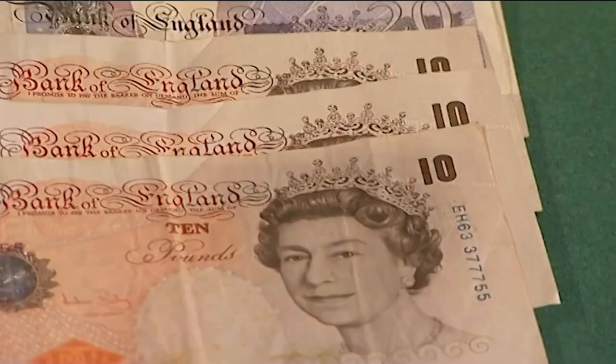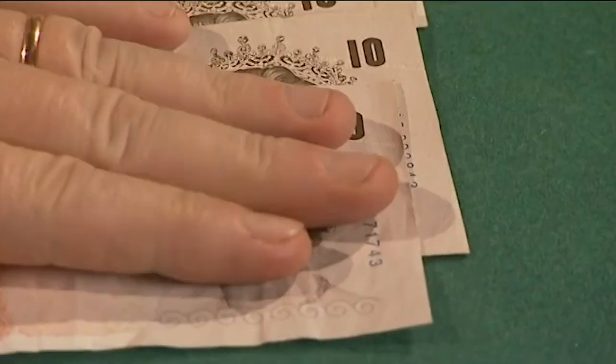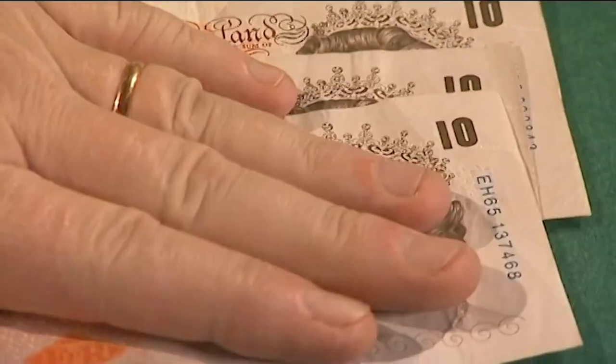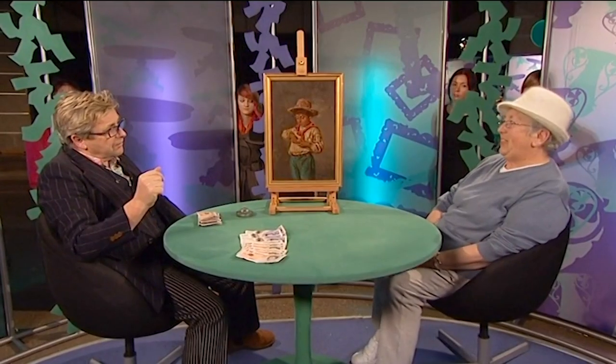Mm-hmm. 120 then, okay, 130? No. About 150? No. No? No. I don't know how much I like it. Do I like it any more than 150? 160. No, I think I'd rather send it to auction.